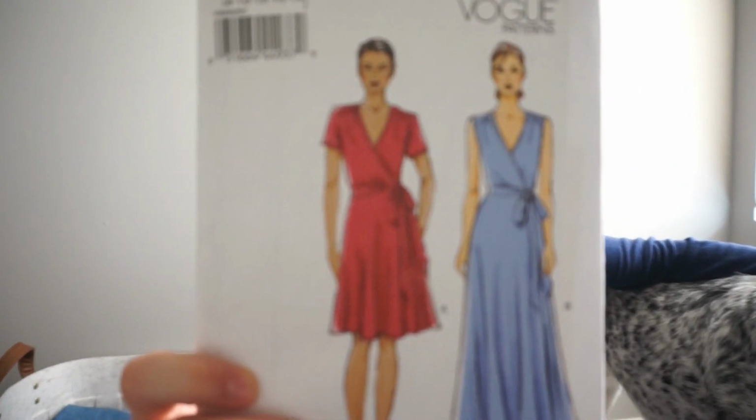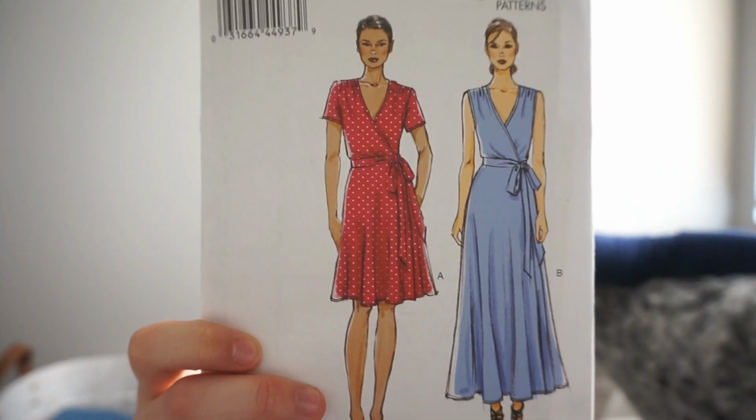Okay, up next is the Vogue 8896. I've been wanting to make this since I got home last year from my deployment, and I'm finally going to get around to doing it. I'm going to be sewing version A, which is a shorter dress with the sleeves.